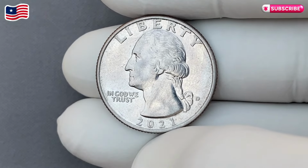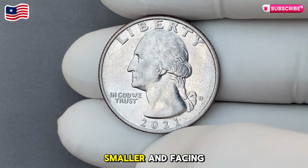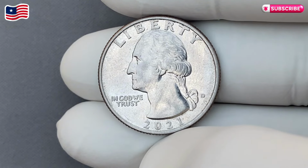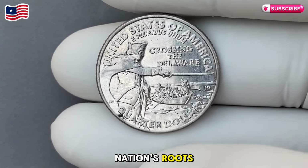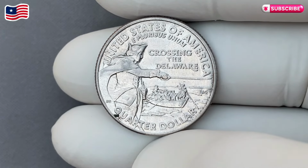On the obverse, Washington's portrait returns to its original, more traditional appearance, smaller and facing slightly left, unlike the more recent designs. It's a bold tribute to the nation's roots, and collectors took notice. Now, here's where things get really interesting.